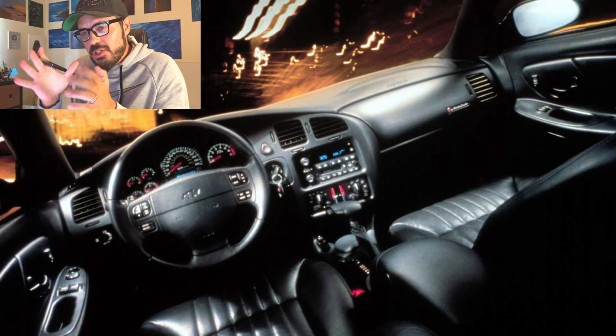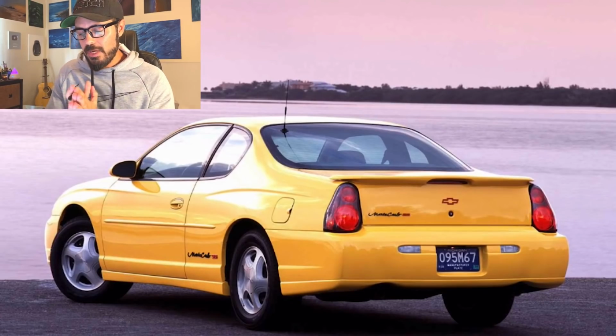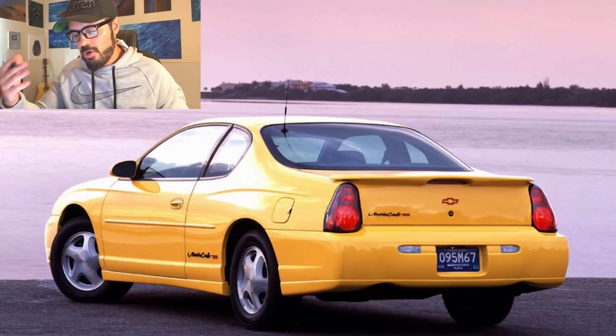But there is so much quirkiness going on in both the graphics of this car and the proportions that I want to keep, and see what we can do to modernize it and create a 2021 version of the Monte Carlo SS from the early 2000s. So let's have a look at this car here and let's talk about this quirkiness.